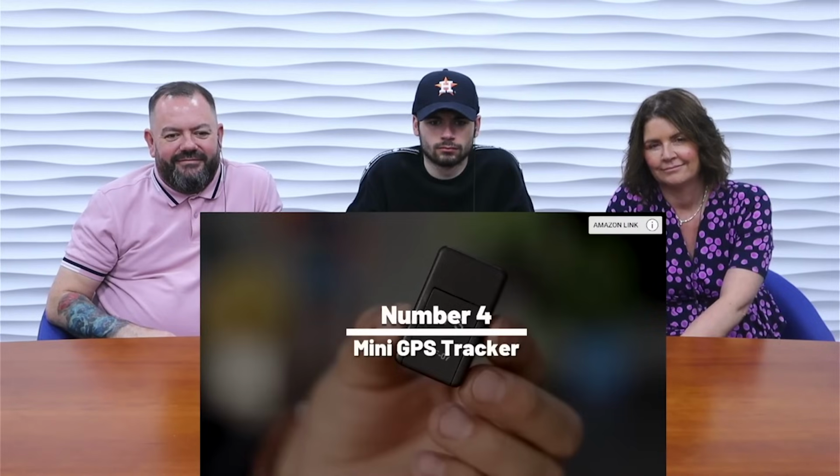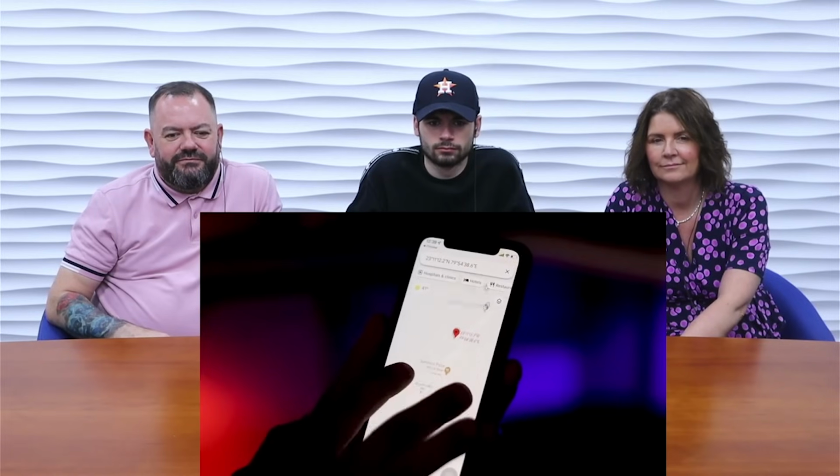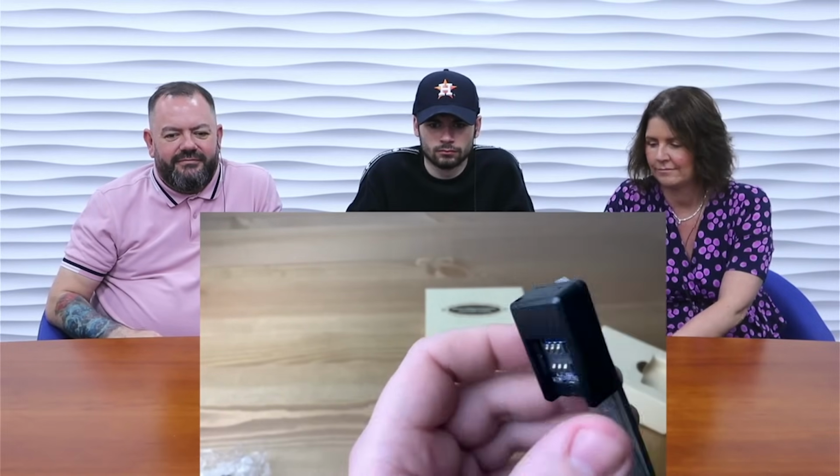Number 4. Mini GPS Tracker. Most gadgets nowadays are equipped with trackers which allow you to determine where they are when you misplace them. Another great use for these trackers is in the realm of surveillance, such as tracking vehicles in real time. The GF07 Mini GPS Tracker is a magnetic device that can be attached to any metallic surface, such as that of a car or a truck.